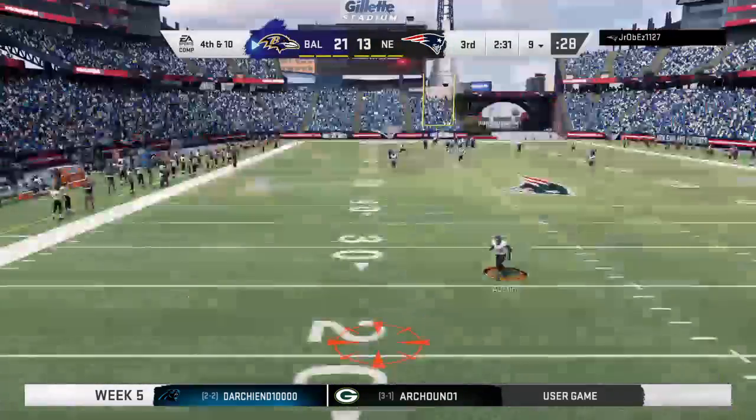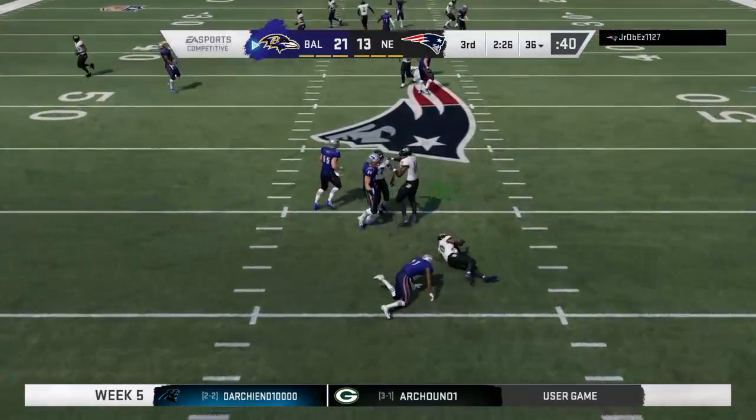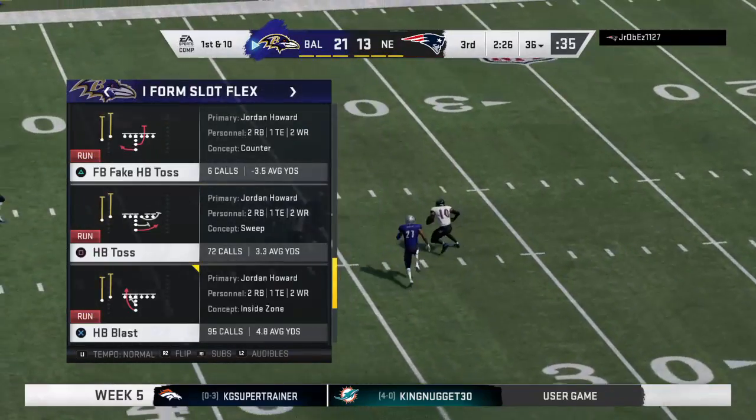He steps into this one, and this is a rocket. Here's Austin. Give him 11 yards that time on the return. And the Ravens, they'll take over at their own 36-yard line.